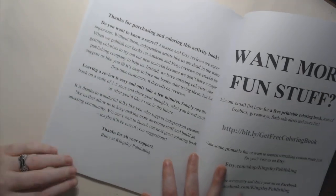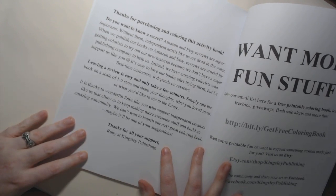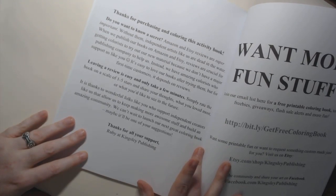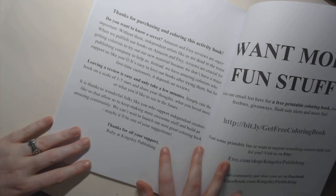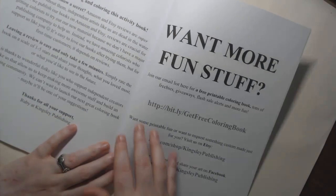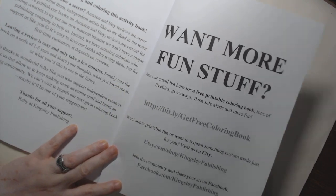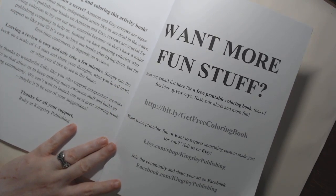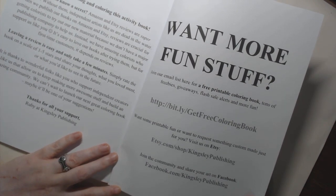Alright, so this is a thank you for purchasing and coloring this activity book. Asks if you would leave a review. Thanks for all your support, Ruby at Kingsley Publishing. And then apparently you can join their email list for a free printable coloring book. And they have other coloring books and coloring pages on Etsy. And they also have Facebook as well. So there's that one.